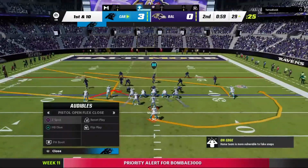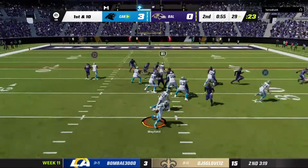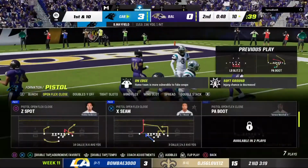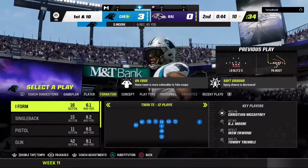That's the 3rd time on this drive that these two have connected with each other. They've got a real rapport going. And right now, it's paying off with big chunks of yardage as shown by that last play. And he's going to be taken down right at the 10-yard line. How about that tip ball going their way?